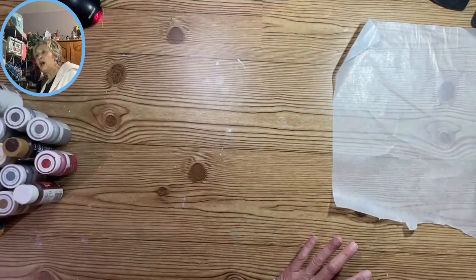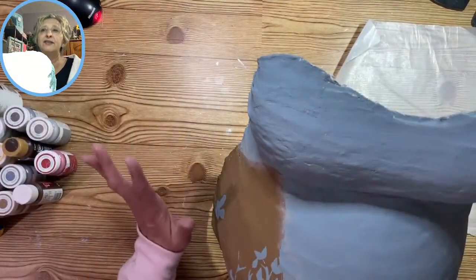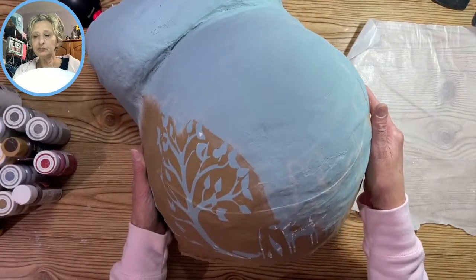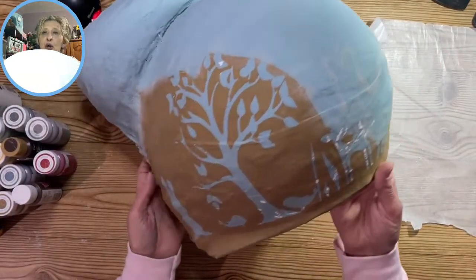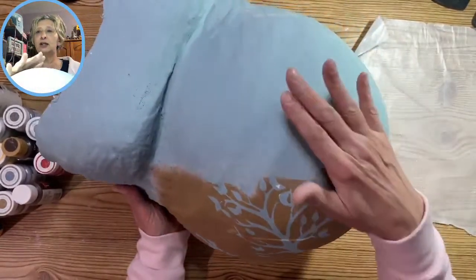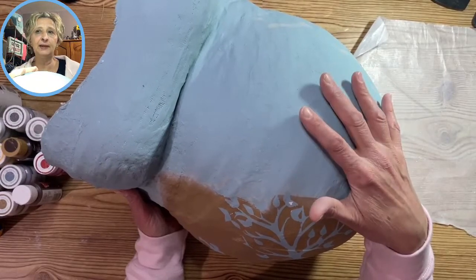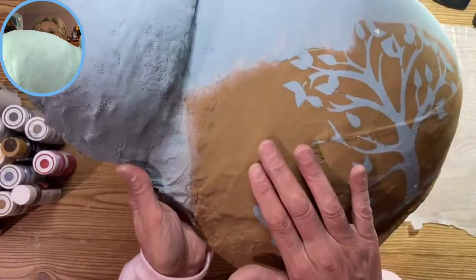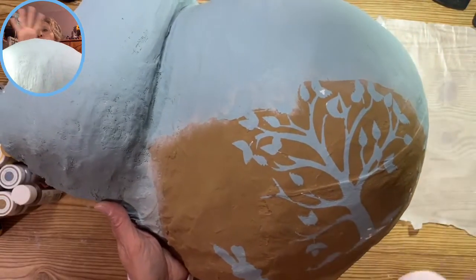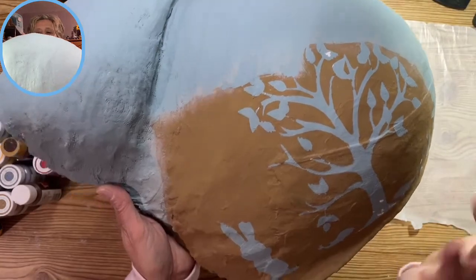I'm painting with chalk paint because that's what I have. I don't have an extensive collection of acrylic paints. So this is the belly so far. This is Dusk by Waverly, and this, I believe, is Hazelnut. This is representing mountains because she has mountains and woodland creatures in the baby's room.